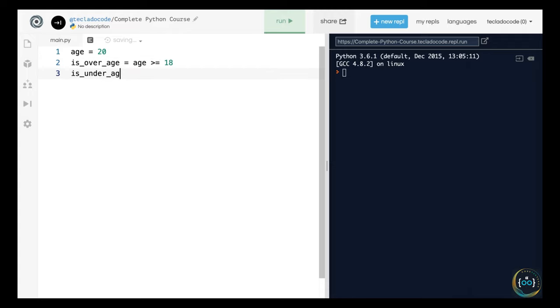We can have is under age, which means age is less than 18. And here this would be false, because age is 20. So 20 is not less than 18. This would be false. Do note that I'm not doing age less than or equal to 18, as when you are 18, you are allegedly overage in most countries, so this one has to be less than only. Finally, you can also check whether is 20, for example, and type age equal equal 20.